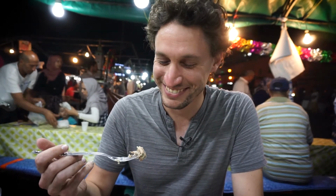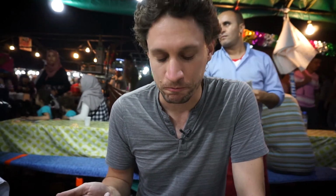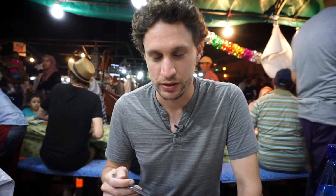Alright, so let's try the lamb's head. It's just like other red meat. I have no idea what else I can eat. I guess this here? Another little bite. It's good. I think once you get past the weirdness of eating a lamb's head, the taste is just normal. If you didn't know what you were eating, it would be just like any other red meat.